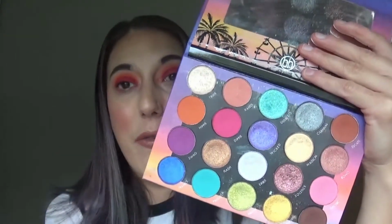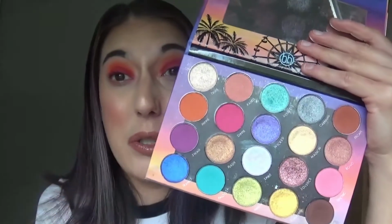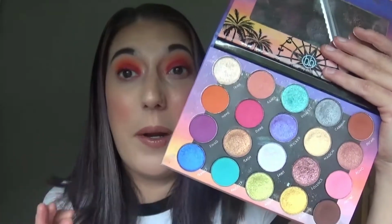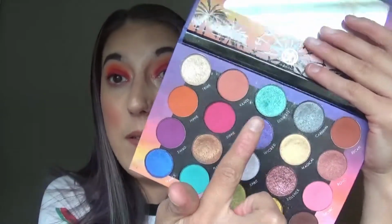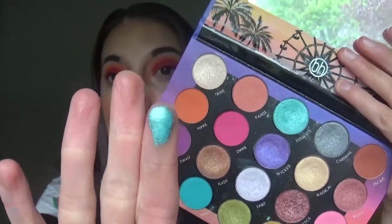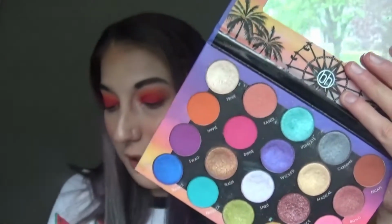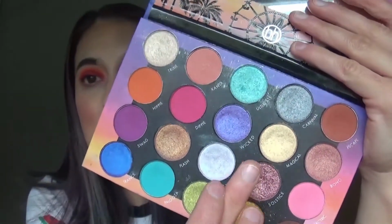I just love the formula. The mattes are so soft and the shimmers really pop, and you don't need to wet them at all. They just perform the way they perform. But some of my favorites in this palette would definitely be this mint blue. I need to use it more, but look at that pigmentation just on my finger. It's crazy. And then I also really like this Solstice color.